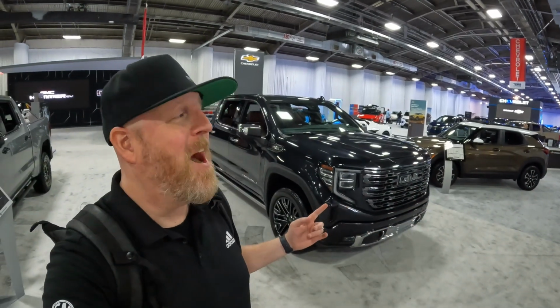Check out this beauty behind me. This is the GMC Sierra Denali Ultimate in the titanium rust metallic, and that is what we're gonna look at today.